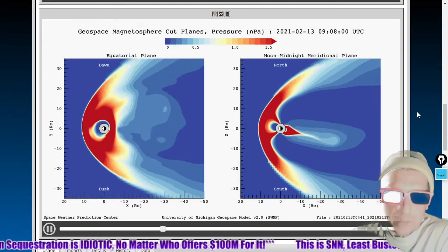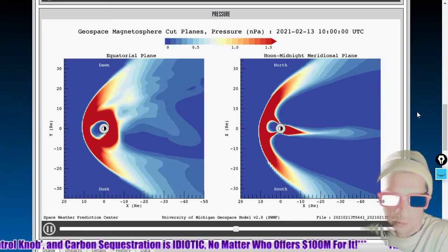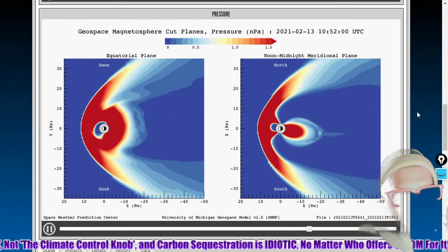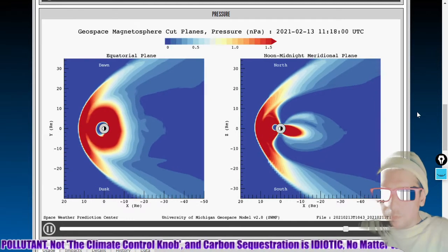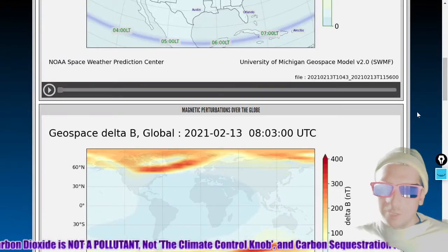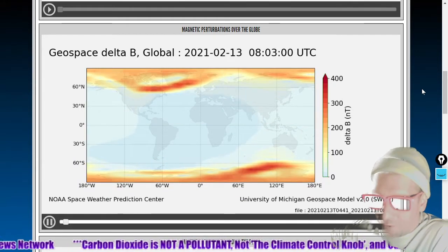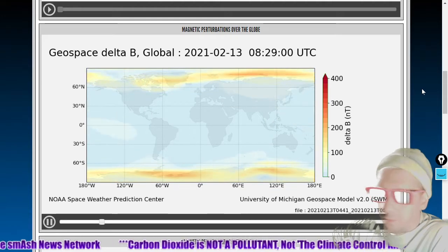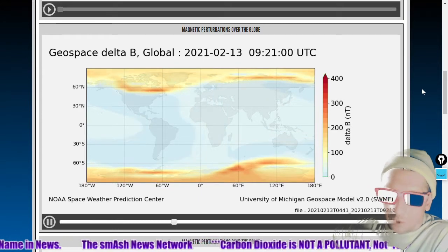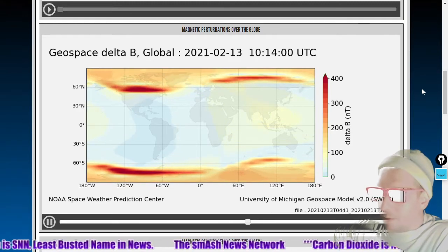So here's the magnetohydrodynamic pressure that we're talking about. The sun would be off to your left as protons strike the magnetosphere. Don't be surprised to see a continued increase in the solar wind speed here over the next 24 hours as well. 515 doesn't seem quite high enough for a coronal hole that large, but you never know. And as far as estimating the speed of a coronal hole wind stream, good luck. Maybe if it's equatorial, that might be the best idea.